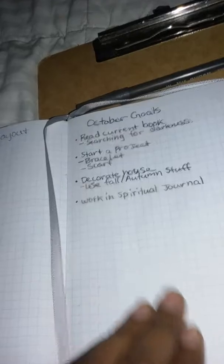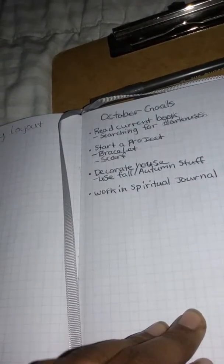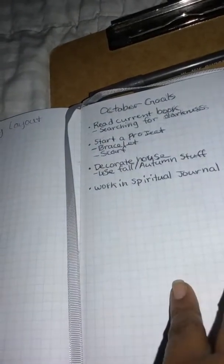And my October goals, which I haven't even finished yet, is just a work in progress. I just wanted to go ahead and put my monthly goals in there.